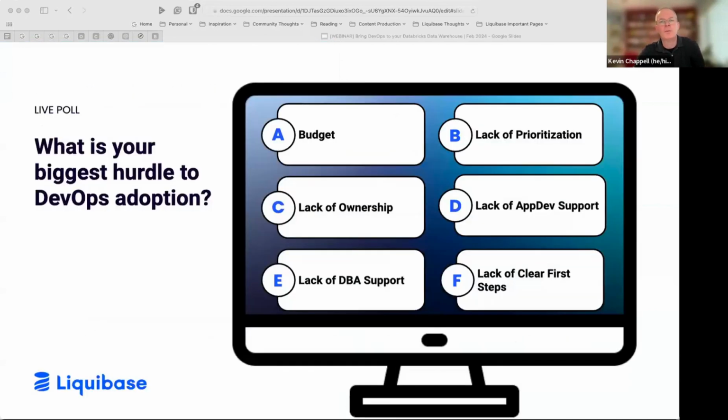Let's stop for a quick poll. What's your biggest hurdle to DevOps adoption?